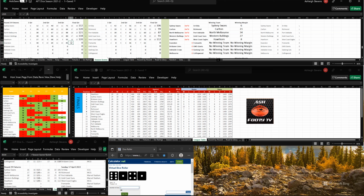Essendon have kicked 6 goals, 1. So that's 18 goals, 14:122 to Fremantle, 4 goals, 1. 13 goals, 8:86. Essendon have won by 6 goals. All right, let's see. Essendon will move up to 17th spot and Fremantle are on the bottom. So it was the bottom two sides playing in that game. All right, let's go to the next game.